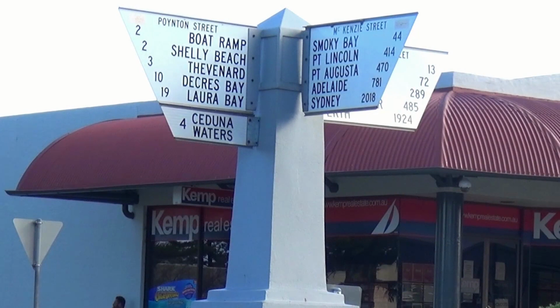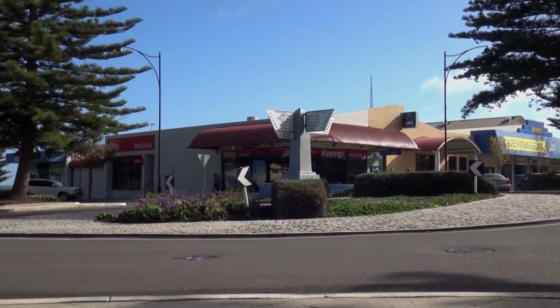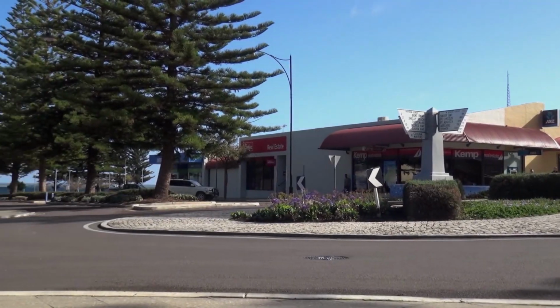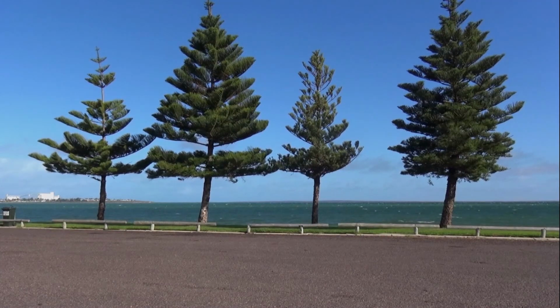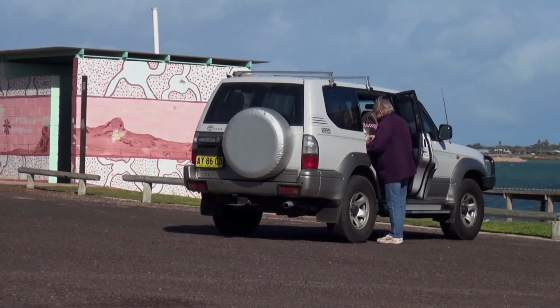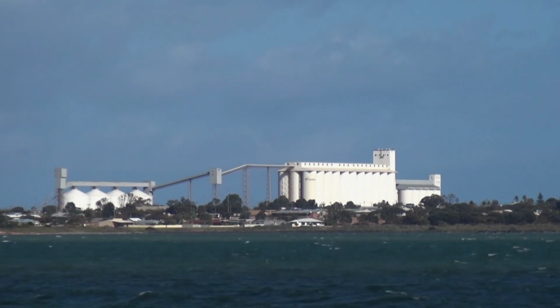Yes, we are on the road again and have just arrived in Ceduna, South Australia. The small place lies on the western edge of the Australian wheat belt. In every town, huge grain silos dominate the landscape.